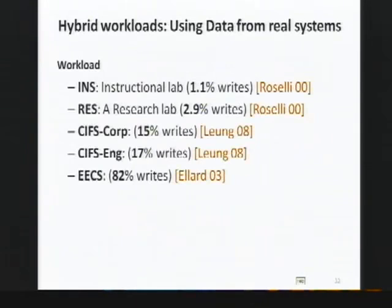And we also wanted to use workload data from real systems. So we used the information from these 5 studies. The first 2 are instructional lab and research labs with very little writes, less than 3% write in both cases. The next are corporate and engineering workloads from a recent paper, and these have somewhat more, but still less than 20% writes in both cases. And finally, there's this weird worst possible case workload, and it has 82% writes, only 18% reads. This is a really weird behavior, but that's the worst possible case people can have.